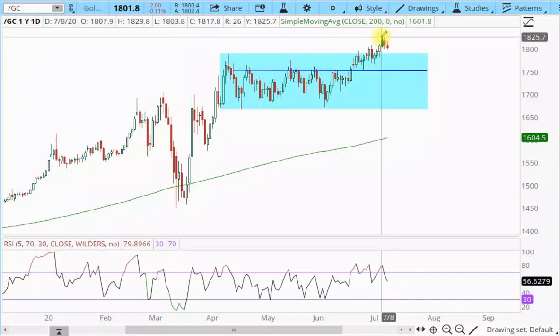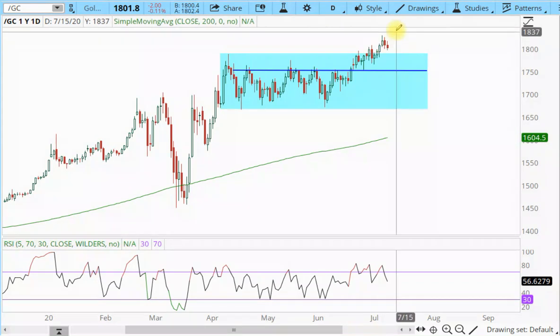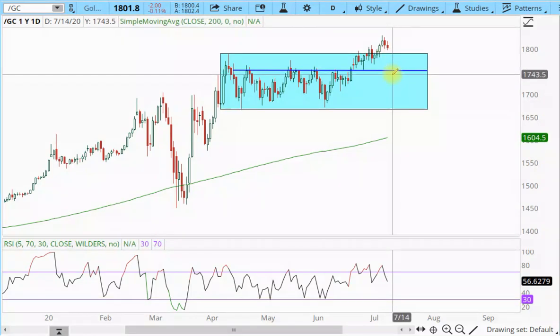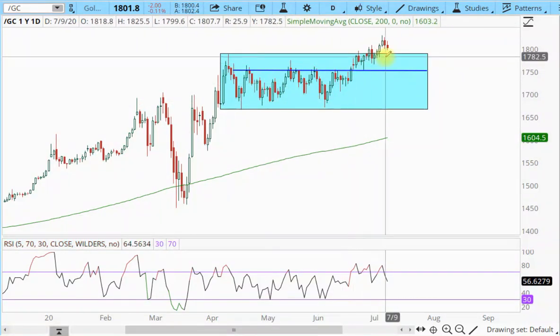So that's what I'm watching right now. There's very often on a breakout some kind of retest. Sometimes the retest will hold, and then the breakout will continue with a sustained move. Sometimes the breakout fails, and you drop back down into the consolidation box, and then you kind of start this whole process all over again.